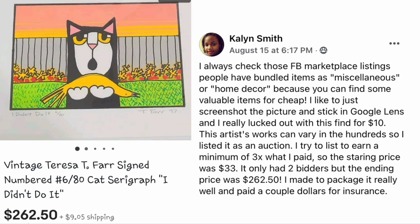Kaylin Smith, I always check those Facebook Marketplace listings. People have bundled items as miscellaneous or home decor because you can find some valuable items for cheap. I like to just screenshot the picture and stick it in Google Lens, and I really lucked out with this find for $10. This artist's works can vary in the hundreds, so I listed it as an auction.